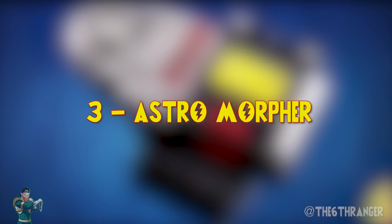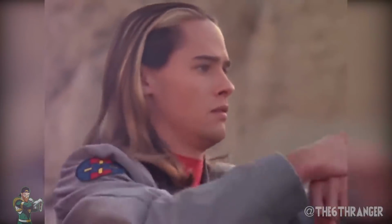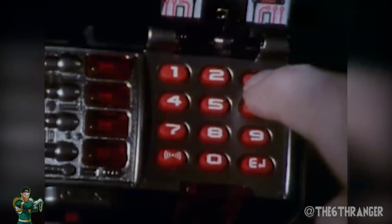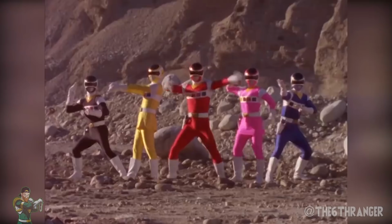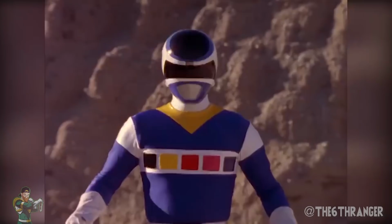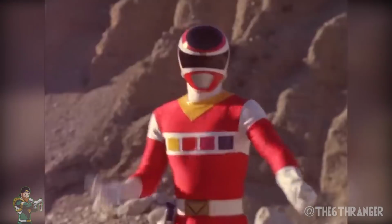Number 3. The ASTRO Morphers. The ASTRO Morpher was a wrist-mounted gadget worn by the 5 main in-space Rangers, developed on KO-35 and given to the former Turbo Rangers by Andros. They were also the first multifunctional morphers, utilised for summoning the team's vehicles and Zords, as well as morphing and communication via entering 3-digit codes into the numerical keypad.